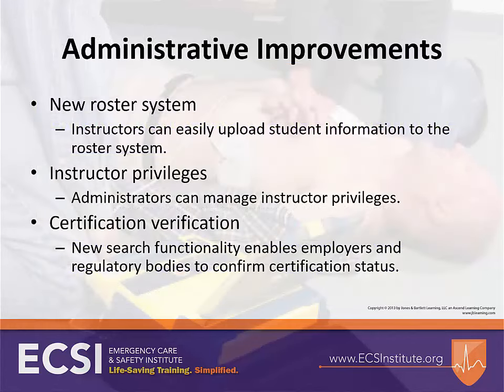Administrative improvements. ECSI Education Center coordinators can add and update ECSI instructor records. Education Center coordinators can grant their instructors multiple levels of privileges. All ECSI instructors will now be assigned an instructor ID number. There will be a link for a page where student credentials can be verified by a unique identifier on the digital certificate.